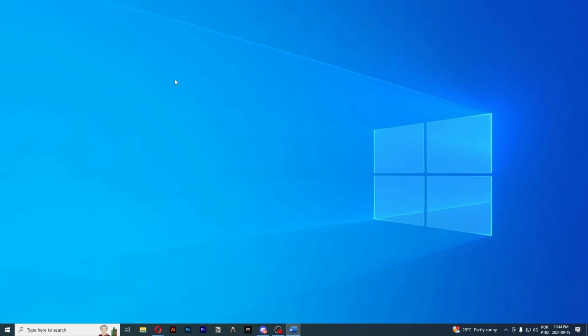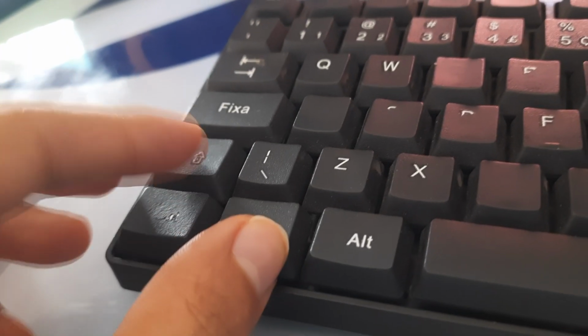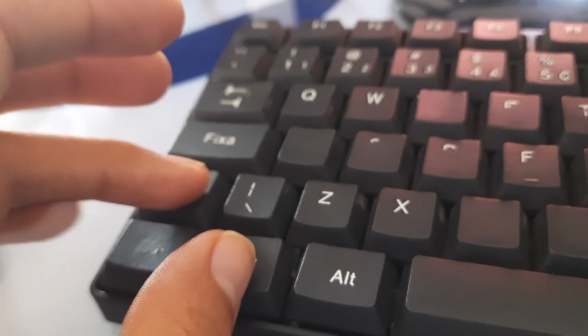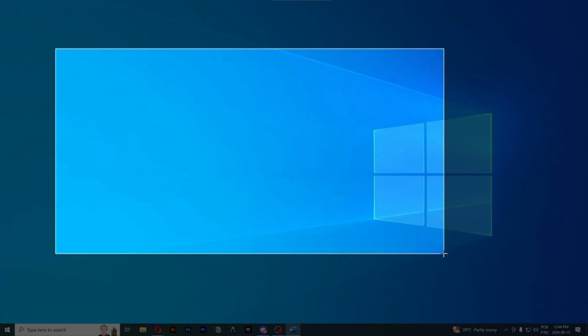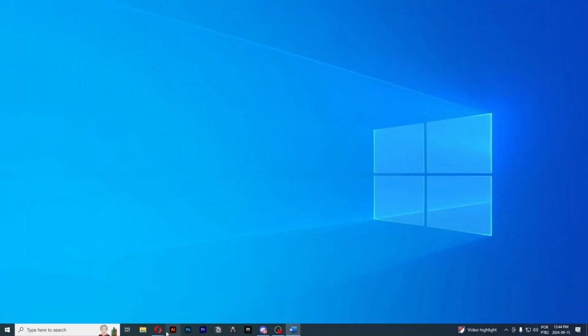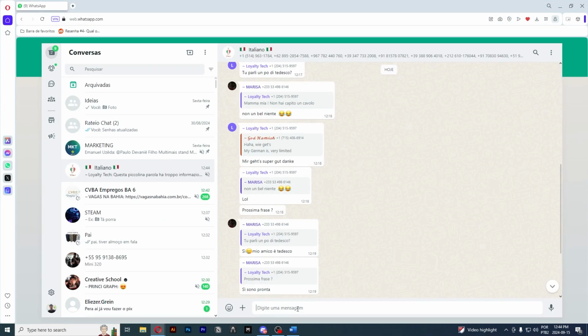Another super handy trick is taking screenshots. Sometimes you just want to capture a part of the screen and not the whole thing, right? So instead of taking a full screenshot by pressing Print Screen on your keyboard and then cropping it, you can use this shortcut: Windows plus Shift plus S. This lets you select exactly the area of the screen that you want to capture, so you can just paste it wherever you need. I can go to my WhatsApp right here and just press paste.